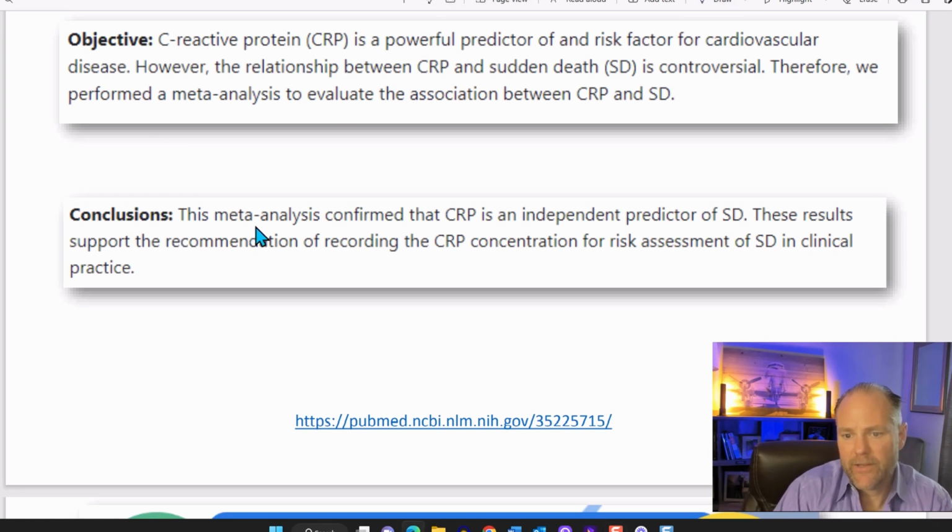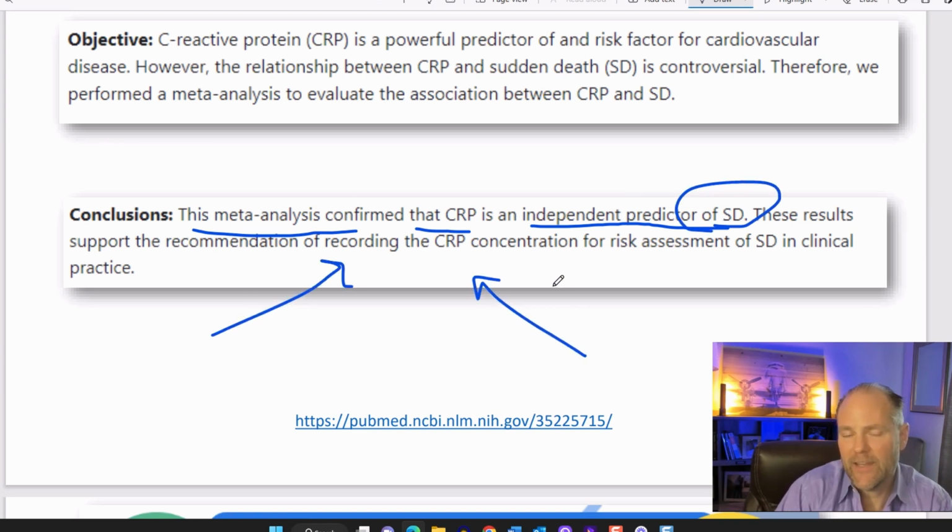The conclusion is the meta-analysis confirms that CRP is an independent risk factor for sudden death. And it goes on to state that people should be getting their CRP checked based on this study. So CRP is going to show total global inflammation. Now, if you're inflamed, every disease grows in the body. Heart disease, cancer, diabetes, cardiovascular disease, fibromyalgia, back pain, neck pain, headaches, migraine headaches, IBS, everything grows in the body that's inflamed. So we've got to get to the root cause of inflammation.